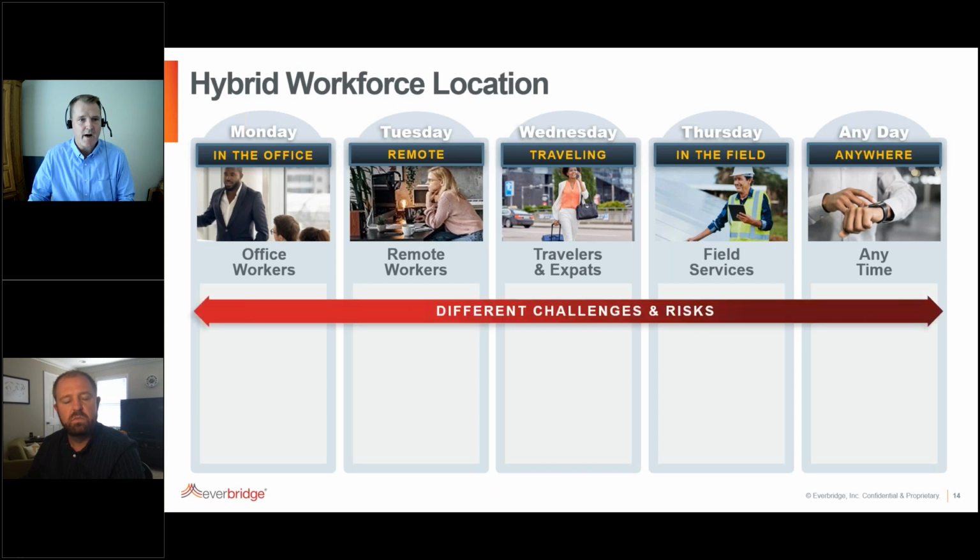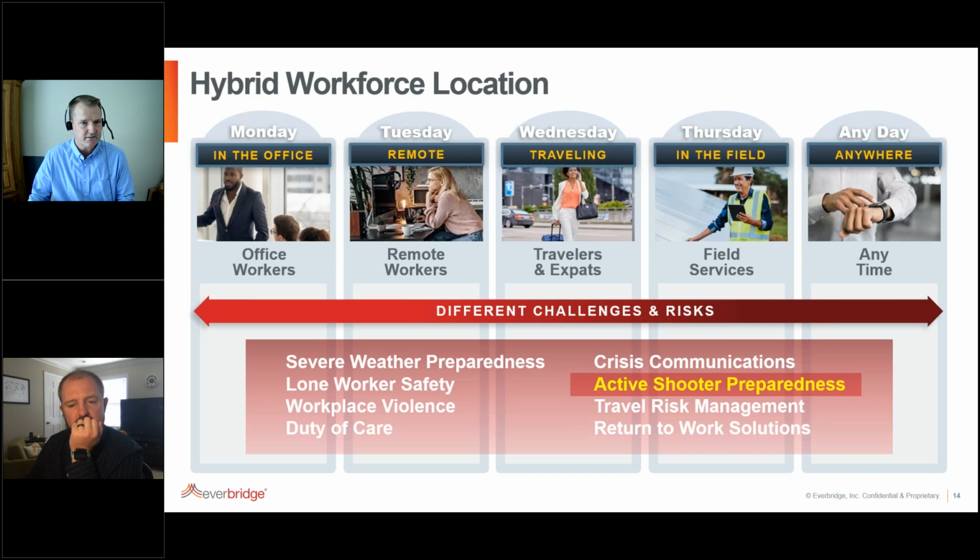And let's just step away from our active shooter discussion just for a second and think about all these folks we're looking at here across our hybrid workforce. What are some of the risks and the challenges within those when we think about critical events?